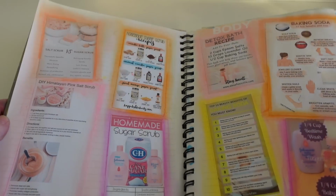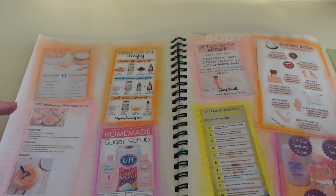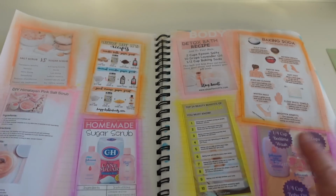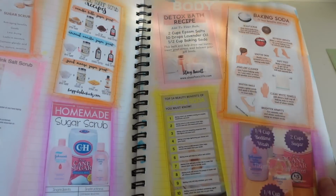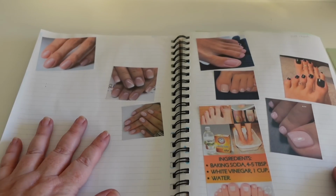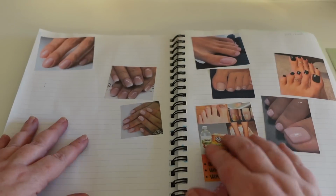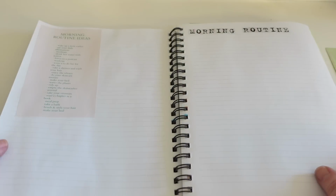So this is my double spread for body, different things for your body. So I've got a DIY pink salt scrub, homemade sugar scrubs, what you can use baking soda for, detox recipes, just little things like that. This one's going to be obviously hands and nails and feet and nails. I have not finished decorating that page, just stuck the pictures on for now. Again, just stuck some pictures in, but still have to decorate the pages.